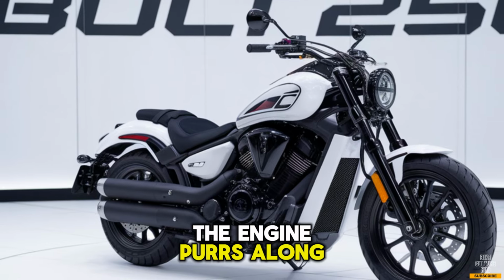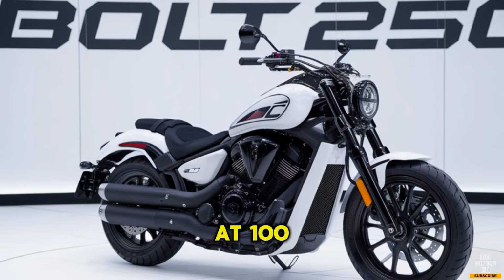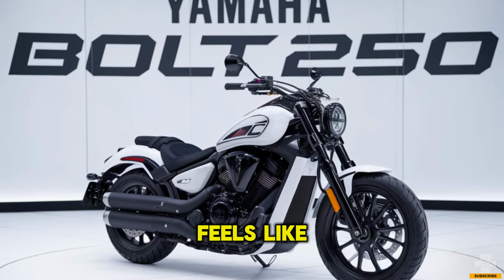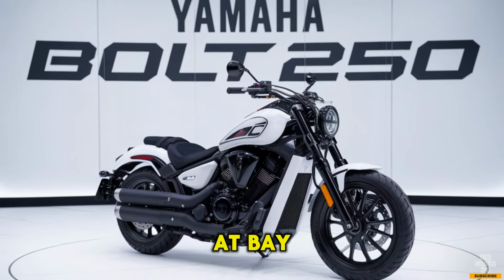The engine purrs along at around 6,000 RPM at 100 kilometers per hour, never sounding strained, and the entire bike feels like it was engineered to keep fatigue at bay.